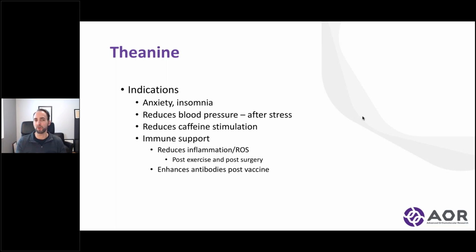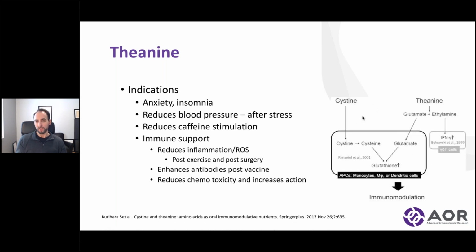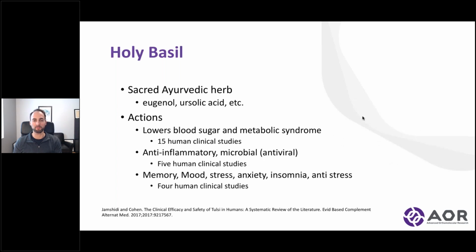But some of the lesser known benefits of theanine are its effect on glutathione. So there's some research showing both in immune support, and it actually is a precursor or part of the precursor to glutathione, where we all hear about cysteine and NAC, but also theanine and its connection to glutamate, it has a very powerful balancing effect and stimulatory effect to glutathione. So I really like theanine for its very rapid calming effect. Within 20 to 30 minutes, people will notice a difference.